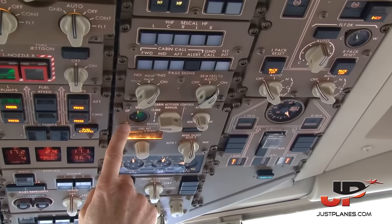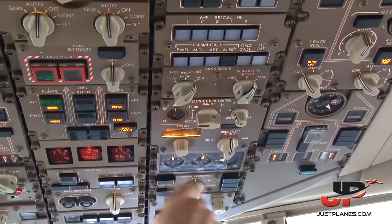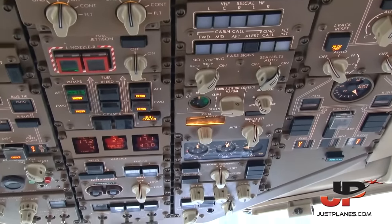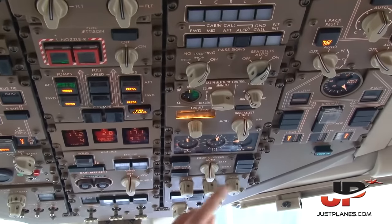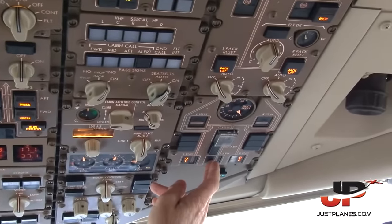Passenger signs, the cabin altitude control is all looking good, and we're about 14 feet or so down there, I believe. And we're in auto 2, even flights we go auto 2, odd flights we go auto 1. Cabin altitude, diff pressure, cabin rate, all indicating good. Various other annunciators for equipment cooling bay. And then our air conditioning panel, pneumatics and air conditioning.